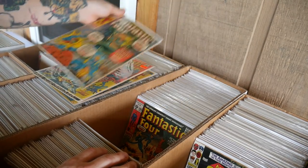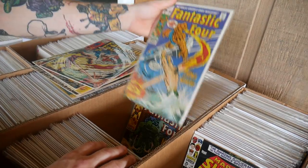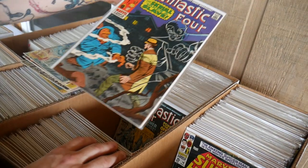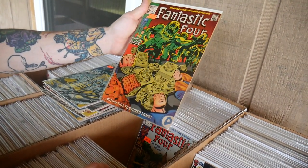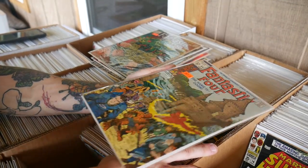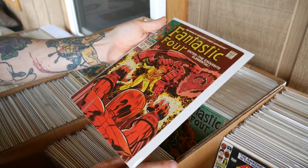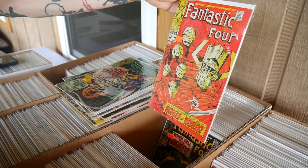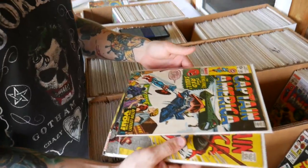2. 8, 9. 2. 10, 11, 12, 13. 14, 15, 16, 17, 18, 19. This is the big one. $2. Okay. What was that? 20. Close to 21. How about that one? 2. 25, 26. Maybe 5 on that one. Yeah, 2 on that one. Oh, that's a first appearance. Say $2 on that one?